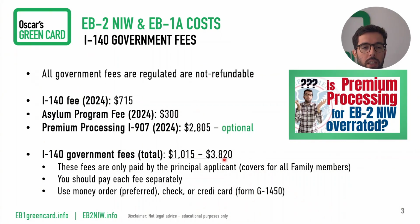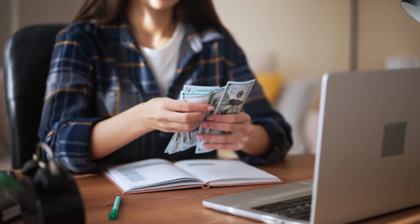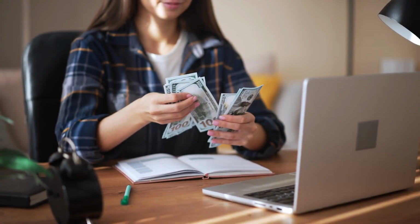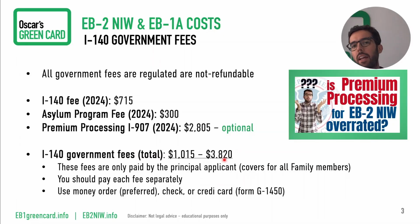Remember that these fees are only paid by you, the principal applicant. It covers all the family members, all the derivatives. And this is a key difference between the I-140 step and adjustment of status or consular processing, where things are not that advantageous. We'll cover that in a second.